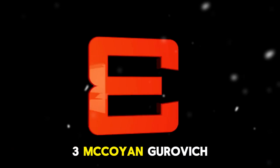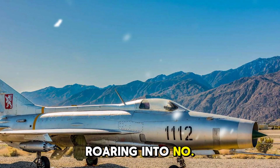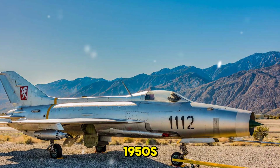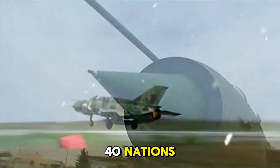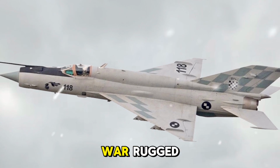3. Mikoyan-Gurevich MiG-21 Fishbed. Roaring into number 3 is the MiG-21, a Soviet classic introduced in the 1950s. It became the most widely produced supersonic fighter in history, serving in some 40 nations, and was a frequent adversary of Western jets throughout the Cold War.